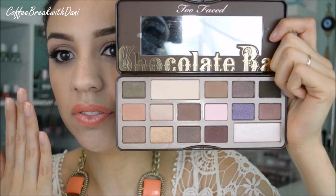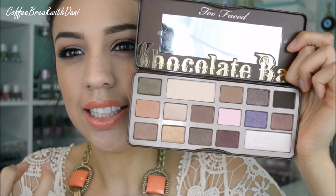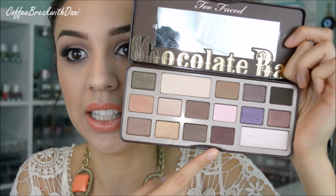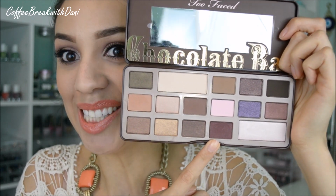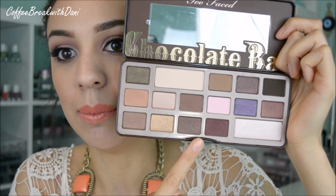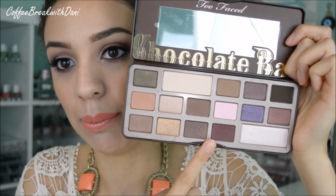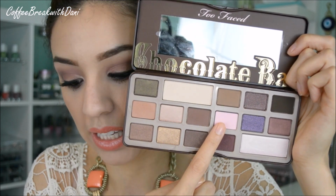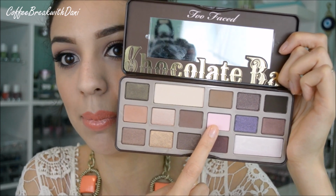Today I have sort of like a really warm smoky eye, and I'm wearing this color here based on recommendation of my friend Samantha. You guys know I'm always talking about her. I'll list her channel down below. This is called Cherry Cordial, I believe. And then to make it a little bit softer, I use this pink color here that's called Strawberry Bonbon.